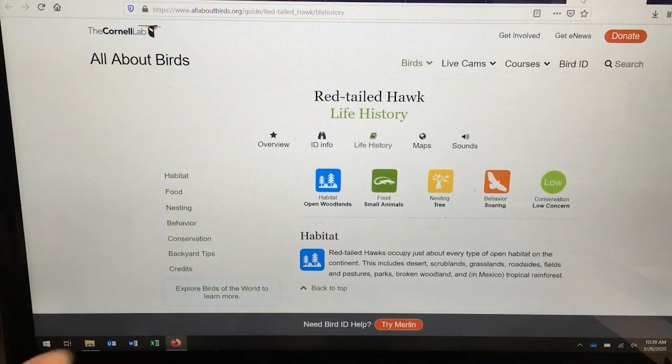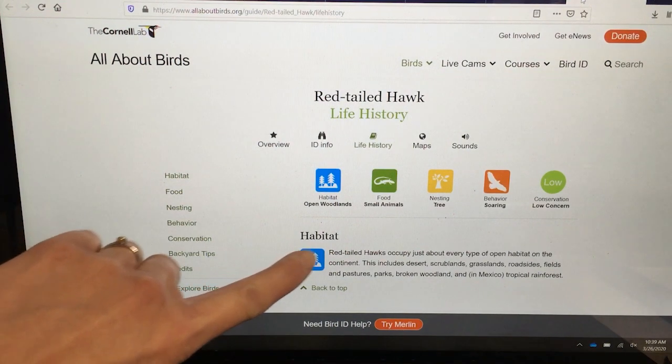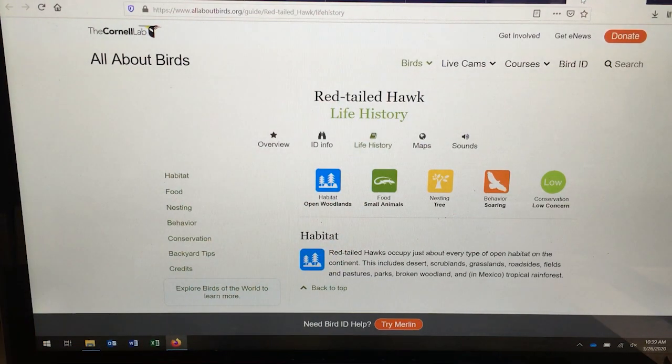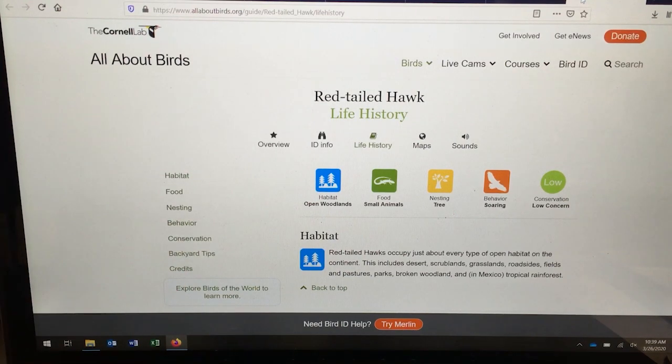I thought it was really cool that we got to see a red-tailed hawk in our urban habitat. Usually, you would find them in open woodlands, but they are generalist predators eating mostly small mammals, so an urban hillside is the perfect place for them when they have enough space.